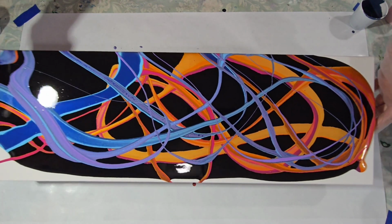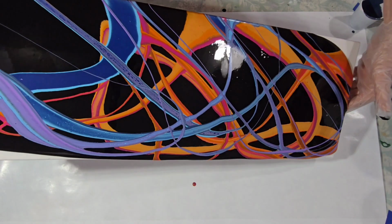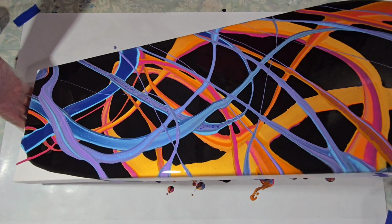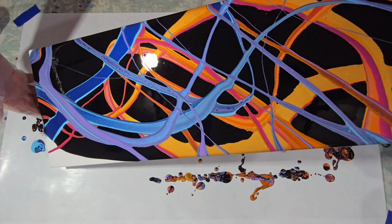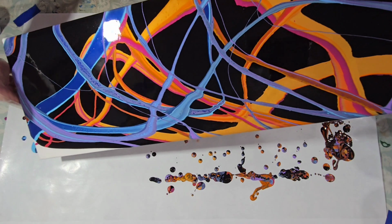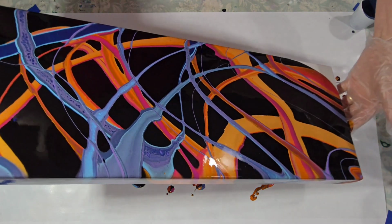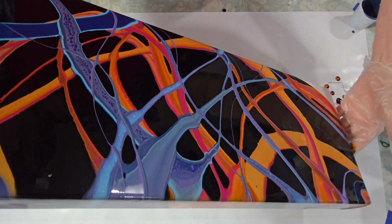Kind of rocking it back and forth. Oh, look at the sides. They're going to be wonderful. Oh my gosh, I'm in love with the sides there. Alrighty, one more corner.